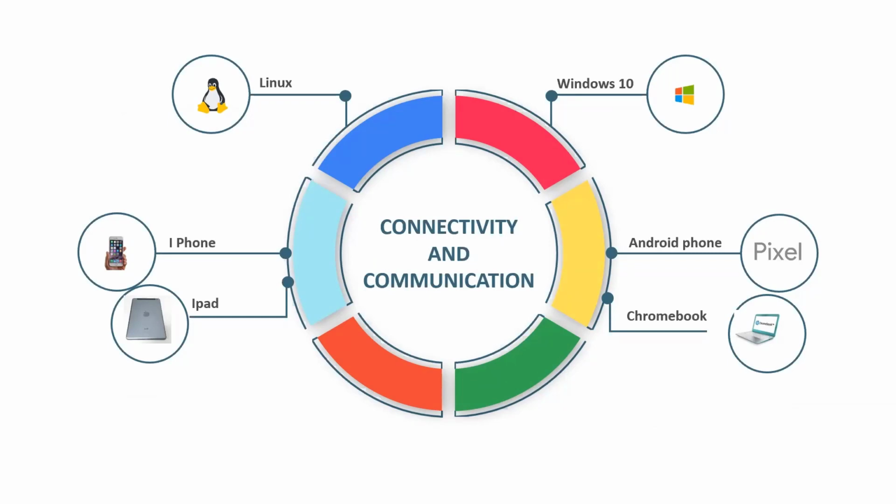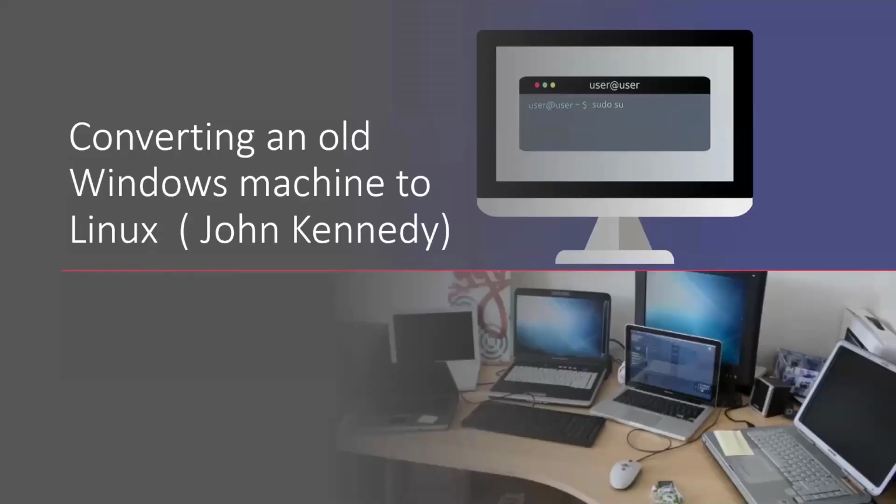You'll see on the slide here we have Linux. We have, of course, the iPhone and the iPad. We have Windows 10. And of course, we have the Android phone and the Chromebook. So we have different operating systems that we can use, and I think it's important that we think about this for a variety of reasons.